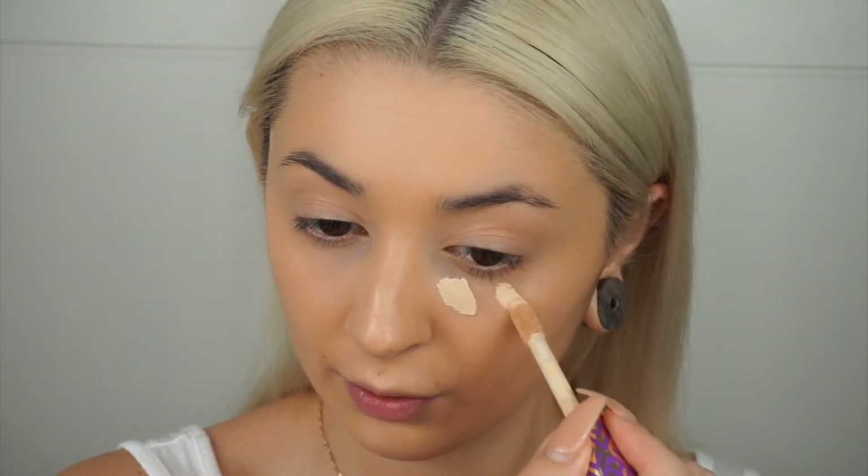So now I'm going to move on to my concealer, and I'm still going to use my Tarte Shape Tape, but I'm going to use nowhere near the amount I would if I was doing a full glam look with lots of eyeshadow. So I just do 3 little lines.